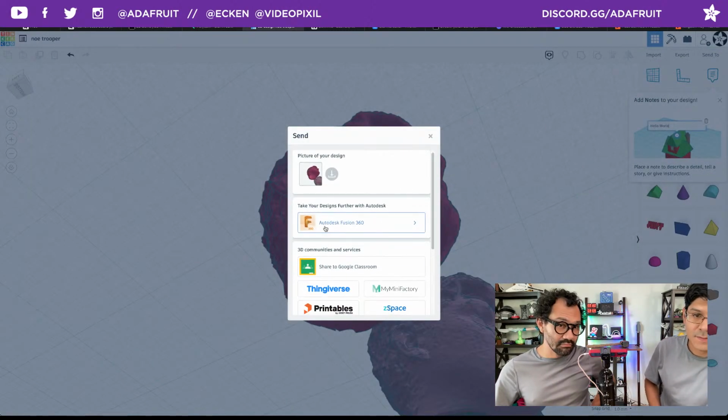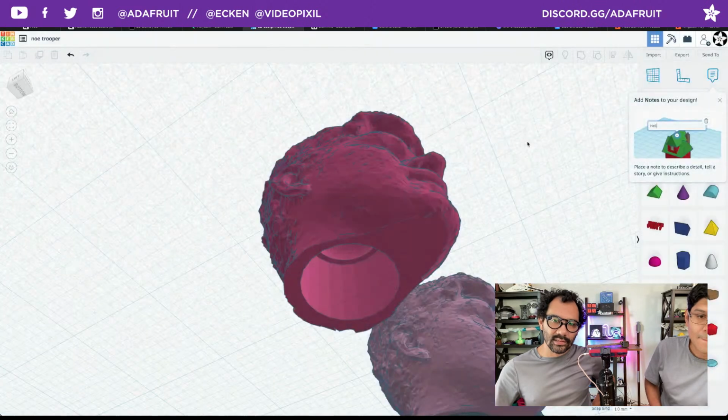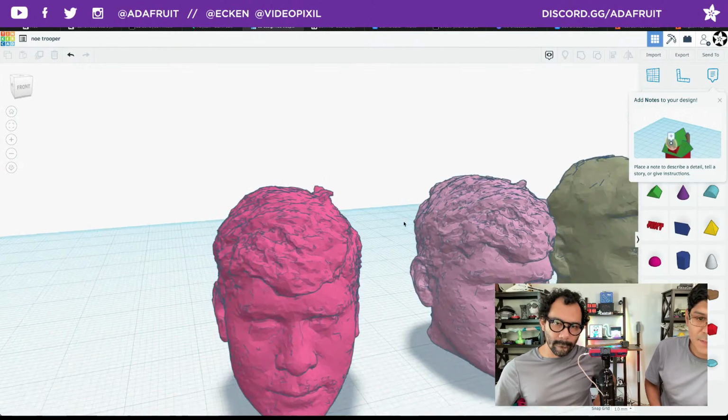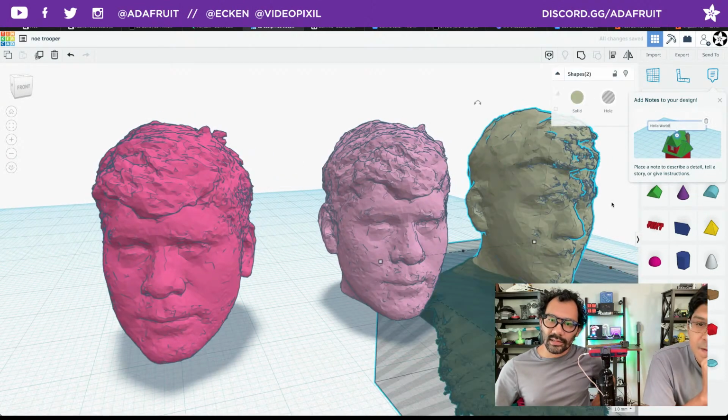What are you showing here? You can take it right into Fusion if you want to get more complicated, and post it to your favorite sites. So yeah, that's pretty much what I'm showing there. Can we look at the model before you chop my neck off? Yeah, look at the raw geometry that you got. There you go.